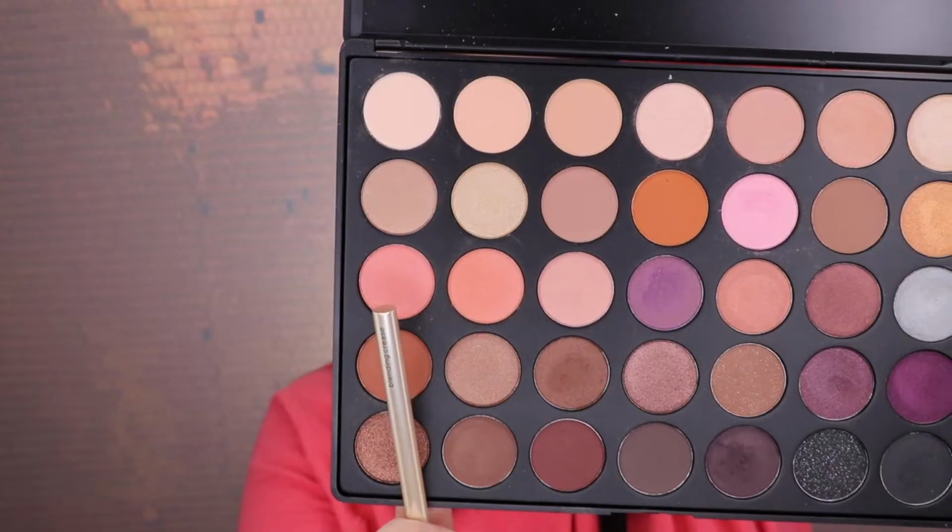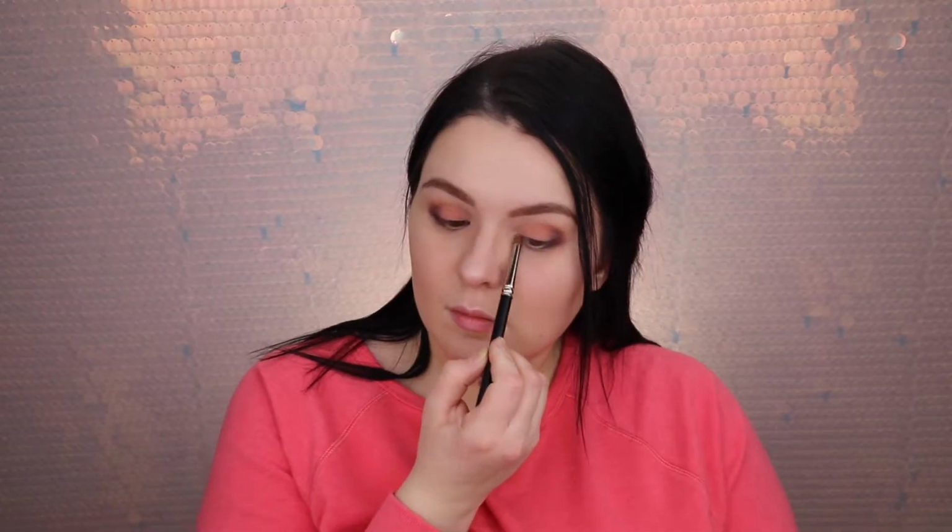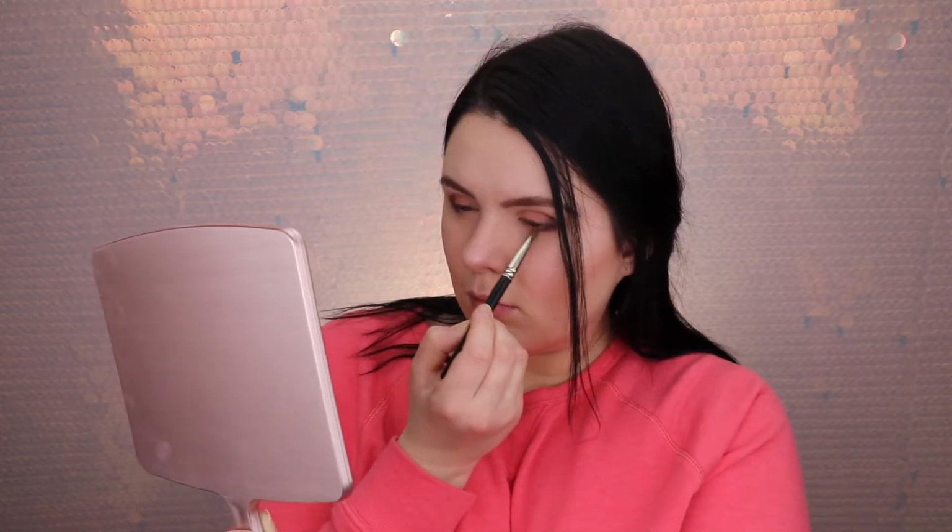With my Sonia Kashuk 273 brush, I'm applying this peachy shade to the middle of my eyes. I'm getting my pencil brush from Sephora and getting this shade. We will apply it to the inner corner of our eyes. For the lower lash line, the same shade I will pull all over to the middle. So we have something extremely classy here.